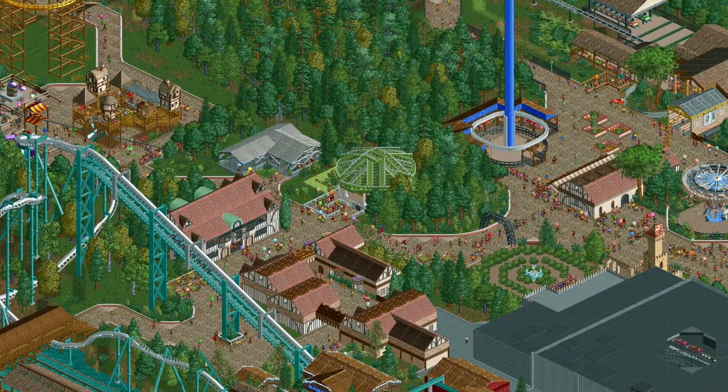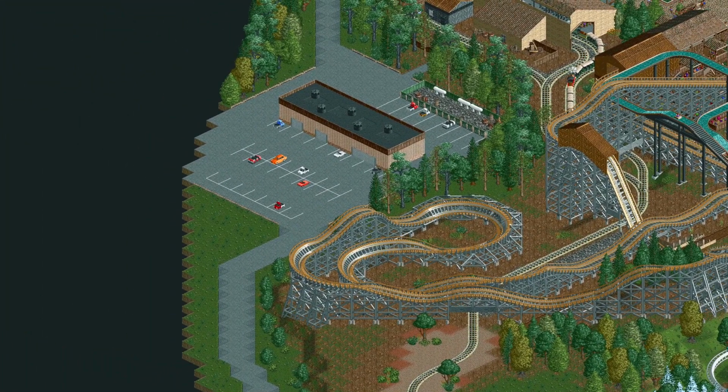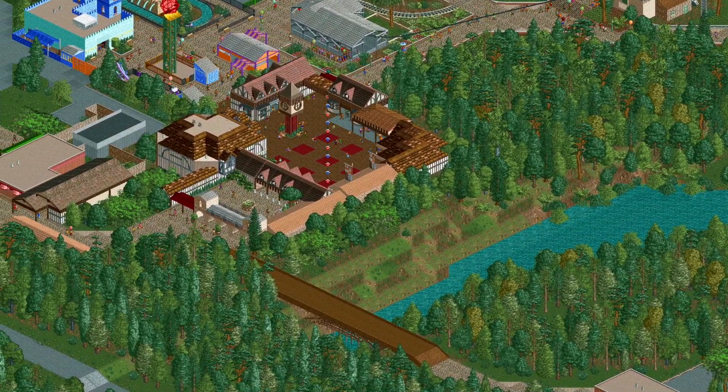year of 2024. So as per usual, since this is the final episode of the series, we're just going to be going on a nice little tour through the park. I'm going to be showing off everything that I built, doing a little bit of a recap. If you haven't seen the original series, I'll probably be repeating myself a little bit, but you might enjoy seeing some of the things I built for this park.